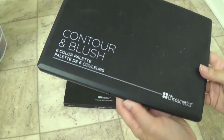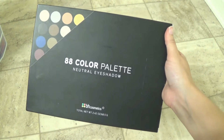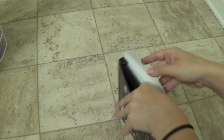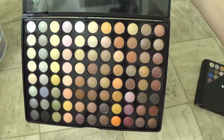I'm so happy that I have it. And last but not least is my neutral eyeshadow palette from BH Cosmetics. This palette I have had for so long. I had a matte and a shimmer eyeshadow palette, but I honestly ended up getting rid of those because I've had these for so long. They just started to get old and I didn't really use them as much.